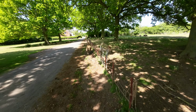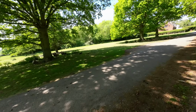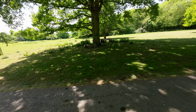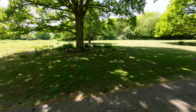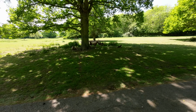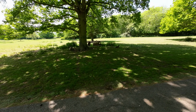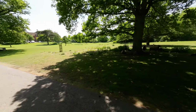I don't want to get too close. Look at these guys, look. I'm magnifying the image so you can hopefully see the detail of these strange looking sheep, because they look very much like goats. They act like goats, they sound like goats, and they probably butt like goats. Yes, I think so.